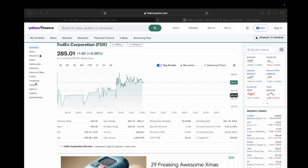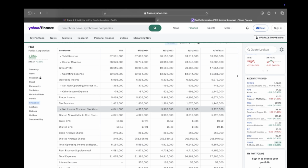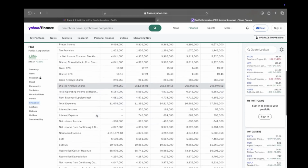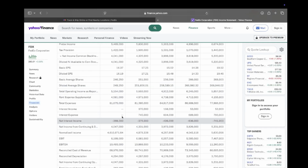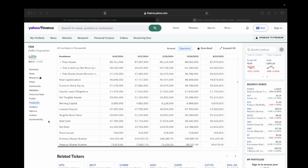Taking a look at the starters for FedEx, we can see that on the income statement in the last 12 months, the company has posted $87.6 billion in revenue. This pairs up with $10.5 billion in EBITDA and around $2 billion of net income. On the most recent quarterly report, we can see that FedEx posted assets of around $87 billion, total liabilities of $59.5 billion, leaving us with a total equity of $27.17 billion. Of this $59.5 billion in liabilities, $37.7 billion is total debt.